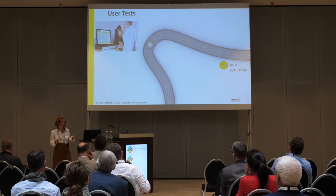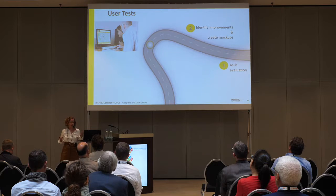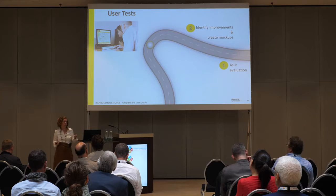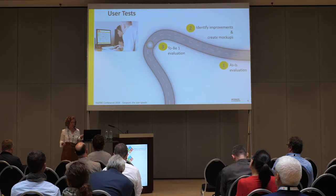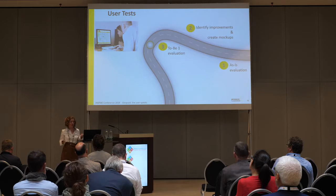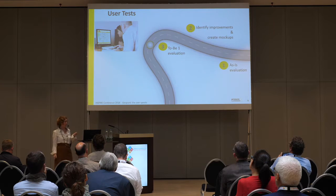So we made an evaluation about the as-is situation. With the results of that, there were some improvements and changes we had to make, and all those improvements and changes we identified, and we created mock-ups to create a to-be situation of Geopunt. With that to-be situation, the mock-ups, we again went to the different types of users, and we asked them again to evaluate it, to go through the scenario, again with the eye tracking and the observing of somebody from that specialized company who really digs deeper with questions to the respondent.